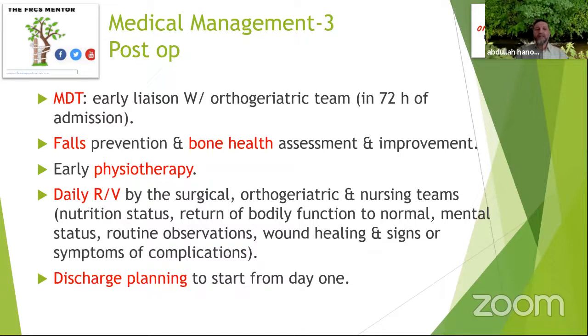The next management is post-op, and I started with this before taking the surgery to give full time for the surgical management. It's very, very important, and this is an often missed or ignored part, but this has a big bearing on the patient's outcome. And if you are in the exam and you start talking about this, it will make you look really good in front of the examiner as a holistic person.